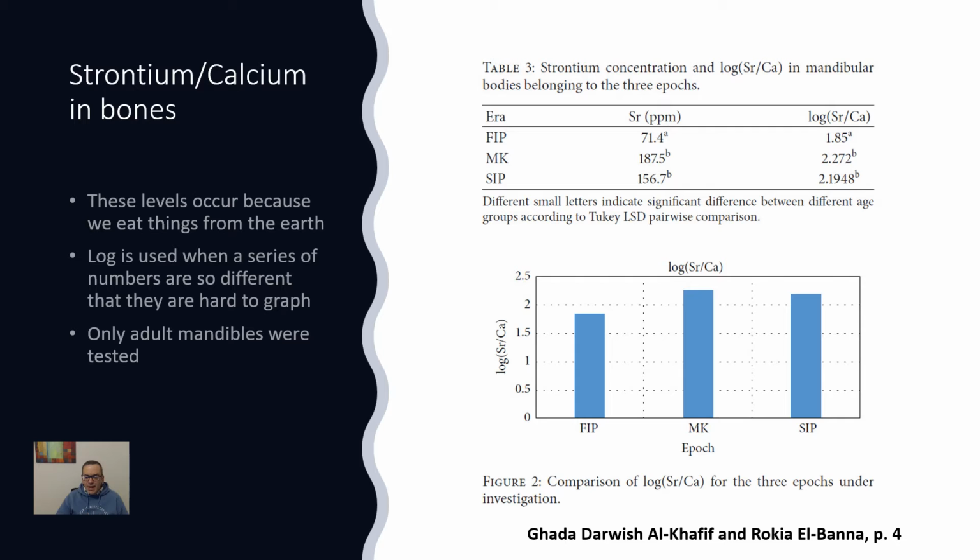Okay, now let's look at what these jawbones can tell us. I've taken this chart from the article I had you read this week, and what it's doing is looking at the ratio between strontium, which is an element, and calcium, which we all know about, in the bones, and in particular in the mandibles. These levels reflect what we eat, since we eat things that contain strontium and calcium. It just so happens that among the bones in the body that collect and build up these elements, the mandible is a place where a lot of this is happening. So this is why the researchers in that article were looking at the mandibles.